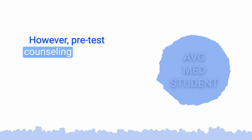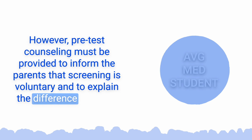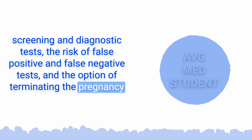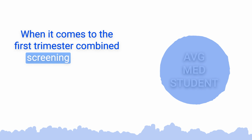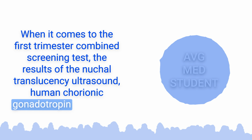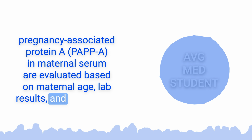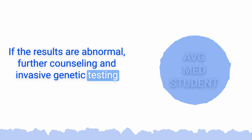However, pre-test counseling must be provided to inform the parents that screening is voluntary and to explain the difference between screening and diagnostic tests, the risk of false positive and false negative tests, and the option of terminating the pregnancy if aneuploidy is diagnosed. When it comes to the first trimester combined screening test, the results of the nuchal translucency ultrasound, human chorionic gonadotropin, and pregnancy-associated plasma protein in maternal serum are evaluated based on maternal age, lab results, and ultrasound. If the results are abnormal, further counseling and invasive genetic testing should be offered.